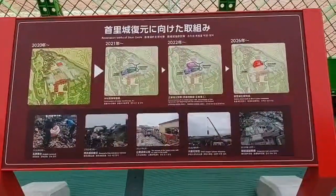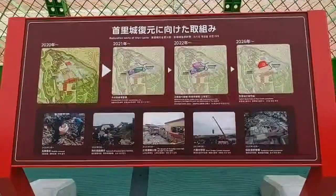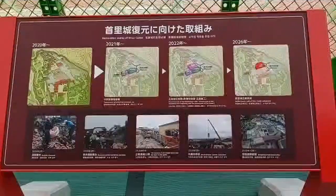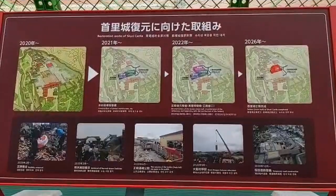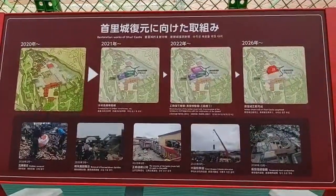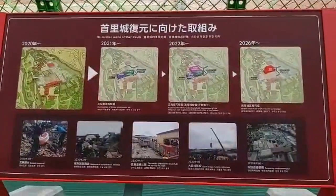So you can probably see it for yourselves, but essentially, 2021, construction of the timber warehouses. Those are the buildings behind us and the gate that we just went through. The next step, in 2022, is to build a temporary roof to cover the site where the Seiden will be rebuilt. And then by 2026, the Seiden will have been rebuilt.